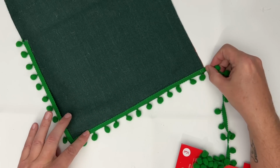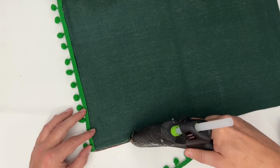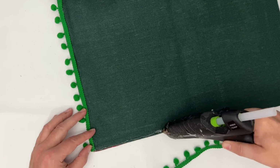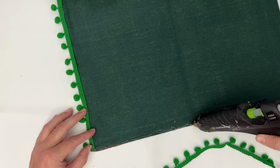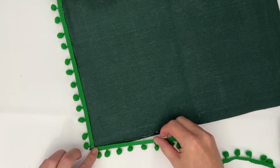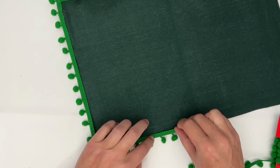I did go ahead and just cut the trim as I round each corner. That way everything is nice and clean. And then for this final piece, we are going to once again add a thin little strip of glue, and we're going to go right down as close to the edge as possible. And then we're going to go in with our pom-pom trim and add that on the edge there. And again, remember, I'm only going half. You can kind of see where that crease line is, and that's what the goal is here.